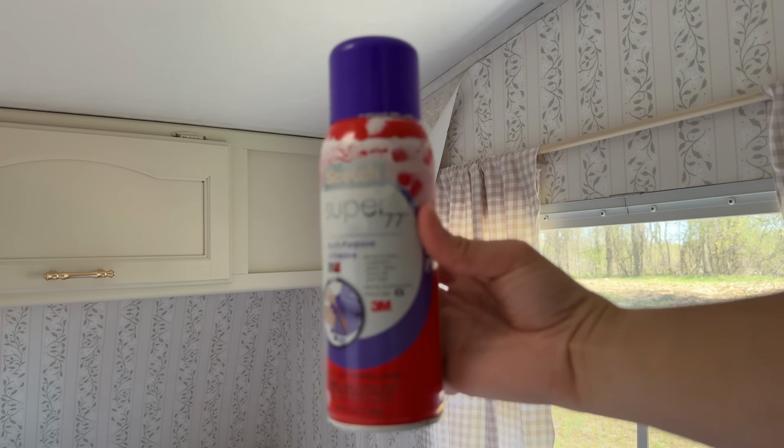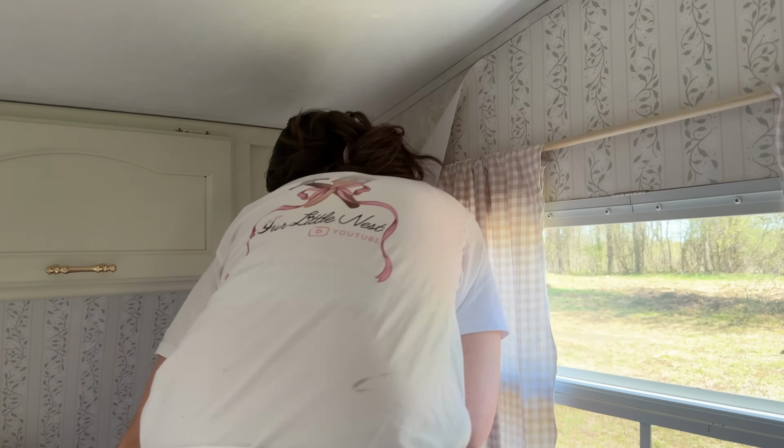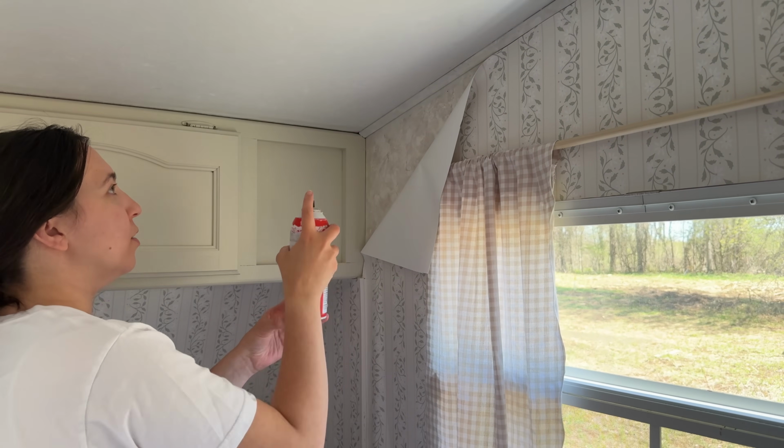This Super 77 glue, and I'm just gonna spray.